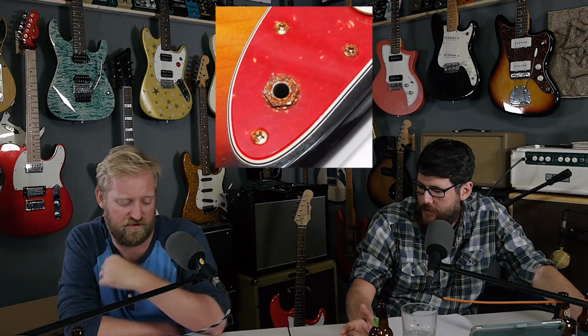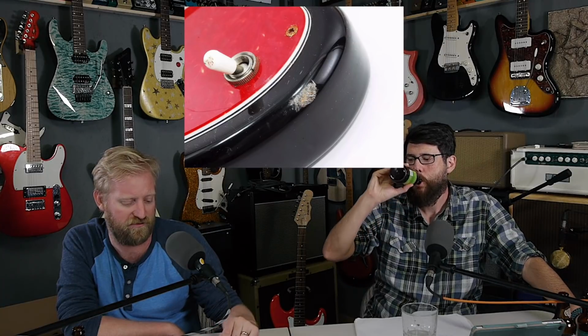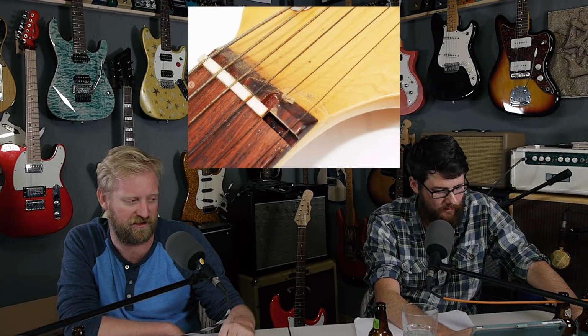It's a different kind of rust, the way the input jack looks, or the output jack, however you think about it. It looks like water was leaking out of it for a year or something like that. Like it's crusty.